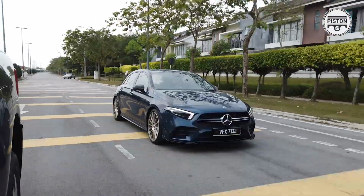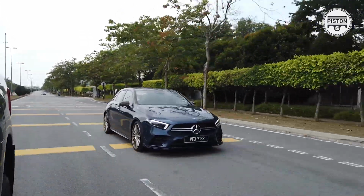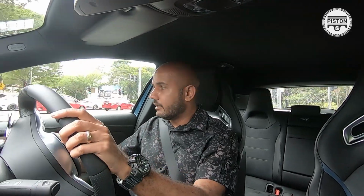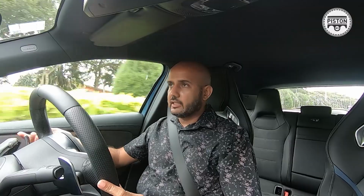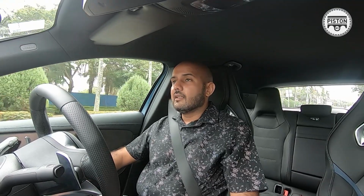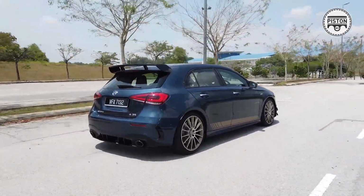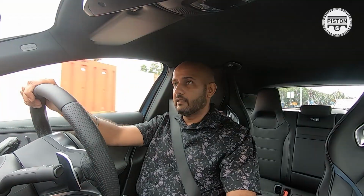Okay, of course I didn't take that very fast, but there's absolutely no dramas, right? And the thing is, this car has been engineered for fun. If you put it side by side next to a standard A250, there's no doubt that they somewhat look similar. In fact, they even have the same engine, except this is more highly tuned. The A250 costs about 255 something thousand, whereas this one costs 367,000. So that's 117,000 ringgit more for a car that is engineered for fun.